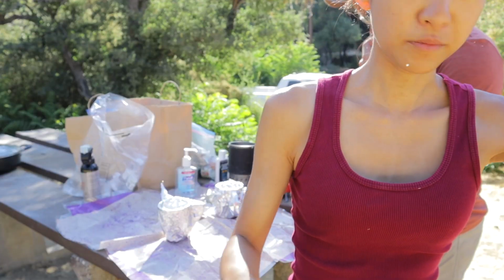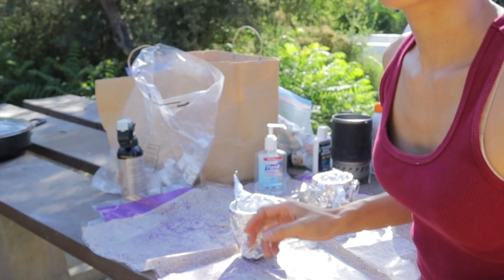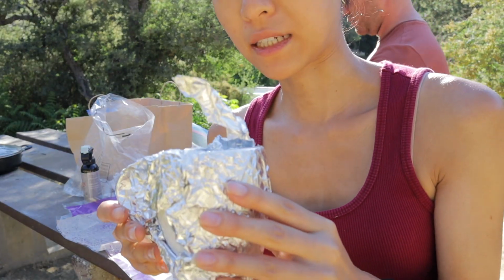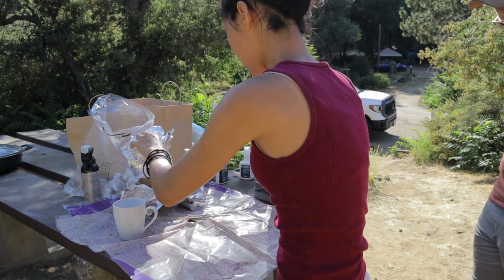It's very buggy here, so it's very important to put on insect repellent and also sunscreen because it's getting warm. Right now, I'm going to make some coffees. I just put these in aluminum foil just to protect it. We have one for each of us. These are our two cups.